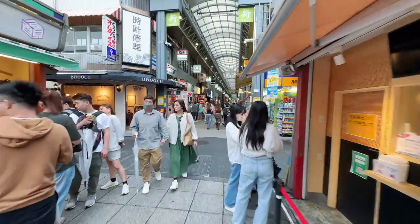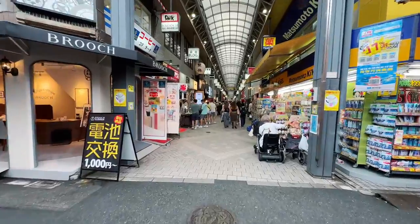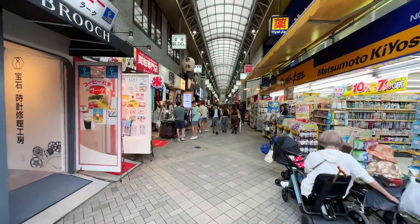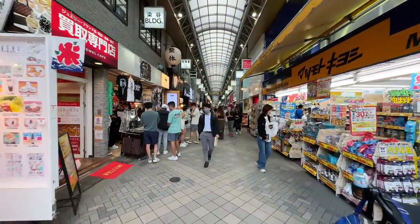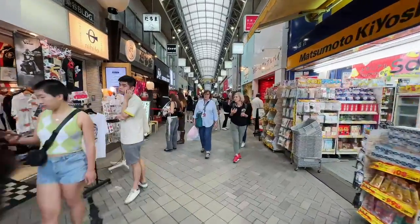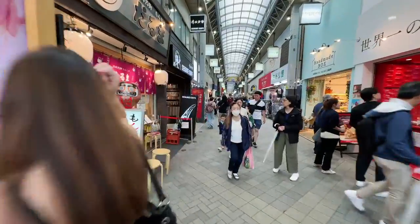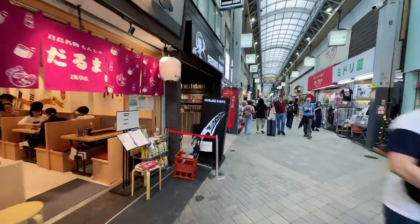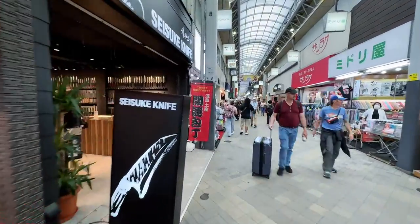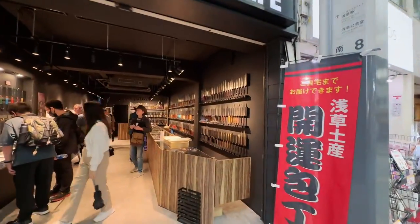I'm just surprised at all of the people that are here on a rainy day. It was pouring this morning. A lot of people here in cosplay, dressing up in kimono. No, that's not normal. That's a new knife shop here. Look at that.